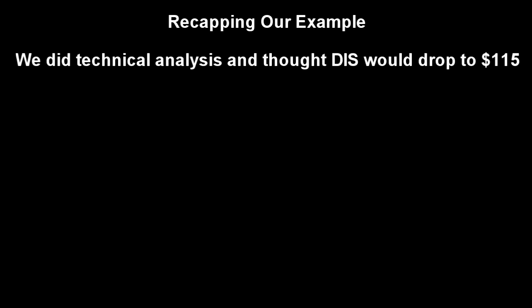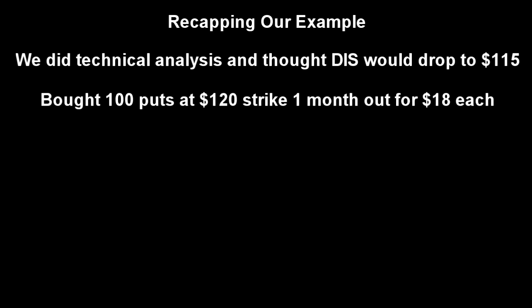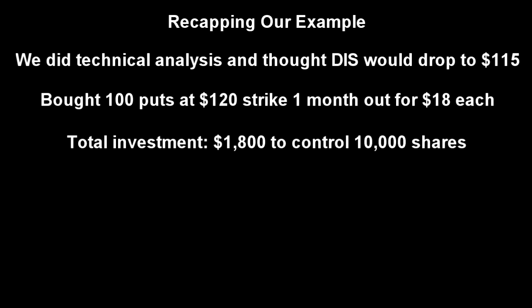So let's go ahead and recap our example so we can drive home the point of what put options are for. We did some analysis on Disney stock and think that the price is going to drop to at least $115. We want to give ourselves a little bit of a buffer, so we bought 100 puts at $120 strike price 1 month out, and those cost us $18 each. Do the math and you'll see that we spent $1,800 and we now control 10,000 shares that we can sell at any time before the expiration date for $120 each.